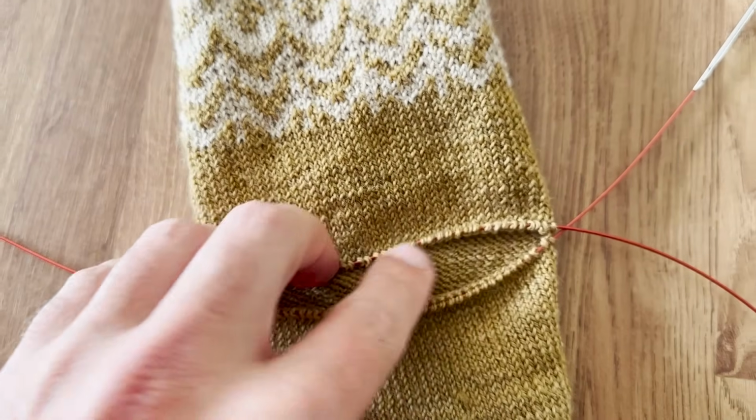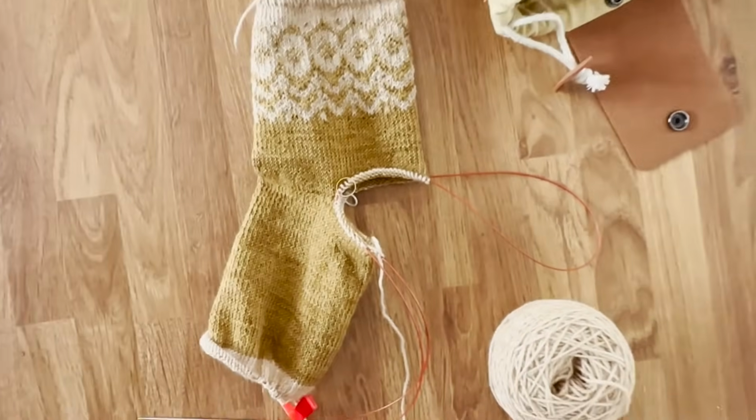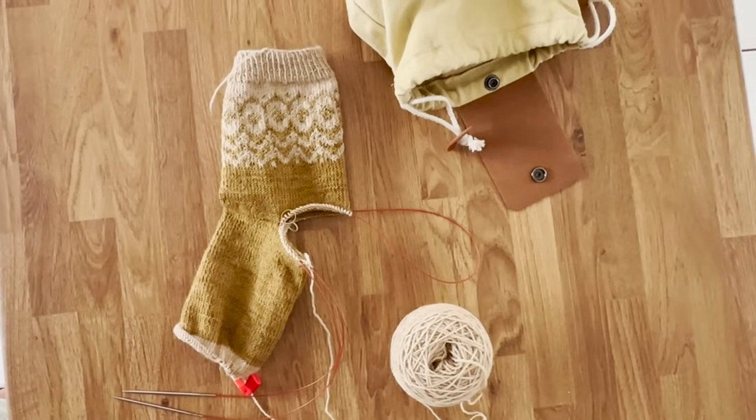You obviously do toe decrease once you've got to the end of your tube, but yeah, it's basically just a tube until you get to pull the waste yarn out and then do your afterthought heel. As a portable project, I think afterthought heels, I'm now converted, completely converted.